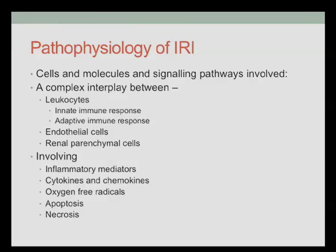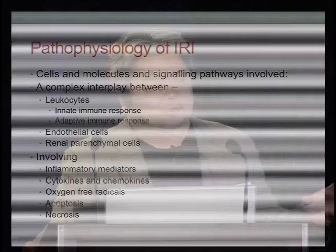It involves inflammatory mediators, cytokines and chemokines, oxygen-free radicals, and the notion that there is cell death going on. And there's a mixture of both what we would think of as classic apoptosis and necrosis going on. And it turns out in the cell death literature, we always thought that necrosis is sort of a passive or accidental mode of cell death. But nowadays we are actually considering that necrosis is also an active and regulated and programmed set of events, and we'll get back to that.